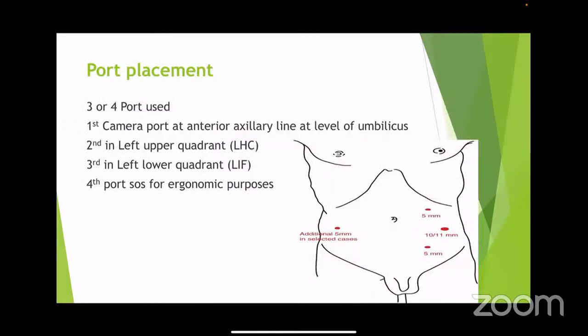After giving the position, where will you put the ports and how many ports will you use? Generally, surgeons use 3 ports. A fourth port is kept SOS for better ergonomic purposes. So routinely, surgeons use a 10 port, the camera port, at the anterior axillary line, at the level of the umbilicus. Another 5 port in the left upper quadrant, and another in the left lower quadrant.